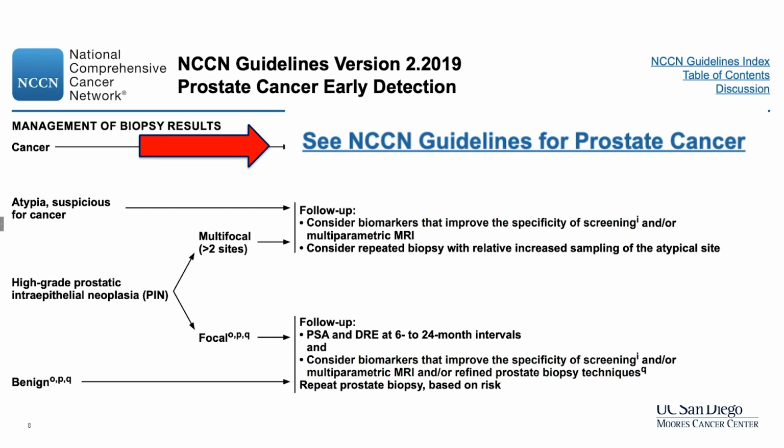That is to say, if a patient, through the informed decision-making process, decides to undergo prostate cancer screening, then undergoes a prostate biopsy, and the biopsy results determine that the patient has cancer, we have automatically built into the NCCN guidelines for early detection a link to take viewers of the guidelines directly to the guidelines for prostate cancer.